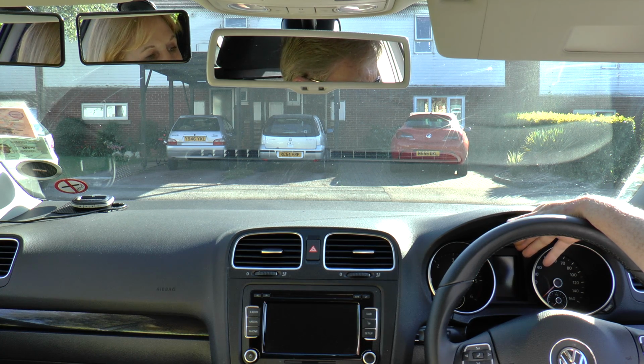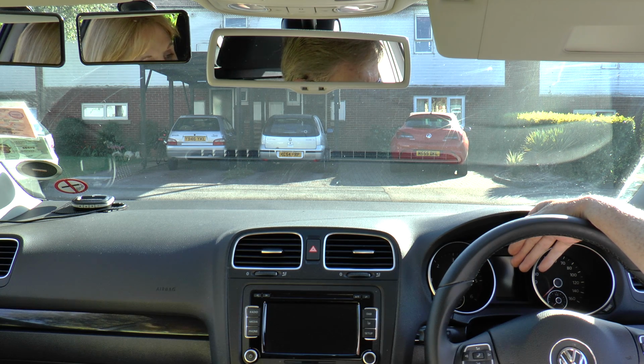So you're going to check your middle mirror and right mirror, and then you're going to put your hand out if it's safe to do so. We must make sure it's safe. So what I'd like you to do is imagine that we're driving along. So I want you to check.